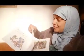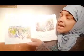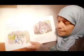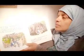And also what he did was he collected lots of stones and he put them in his pocket. Yeah? And so when his father was taking them to the woods, he was throwing some stones in the wood, leaving a trail so that he can walk back home.